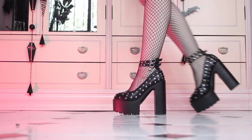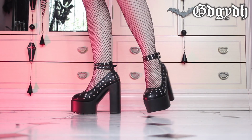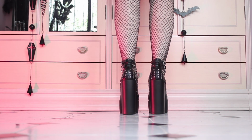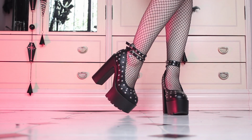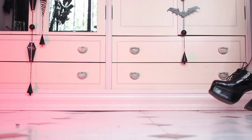These ones are from that Aliexpress seller I told you about, and they are super cute. I really like this design and I always get questions about these when I wear them. They were really affordable, although I got them for free, but they are really cheap. The quality seems to be really good, so I have no complaints about these ones.